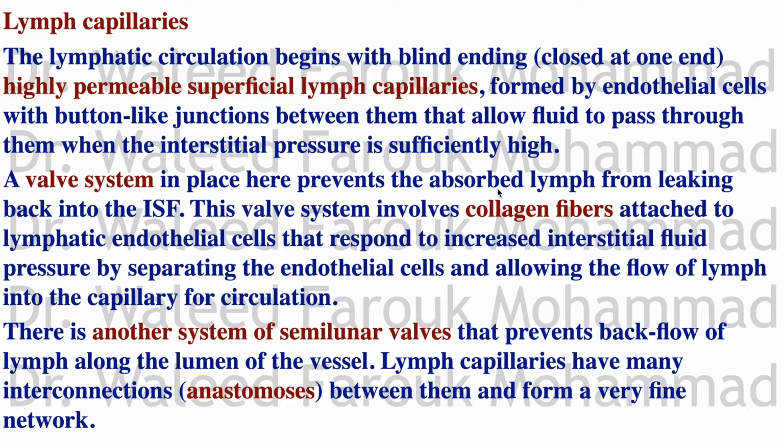Highly permeable superficial lymph capillaries are formed by endothelial cells with button-like junctions between them that allow fluid to pass through when the interstitial pressure is sufficiently high. This means the amount of filtration from the cardiovascular system is high.